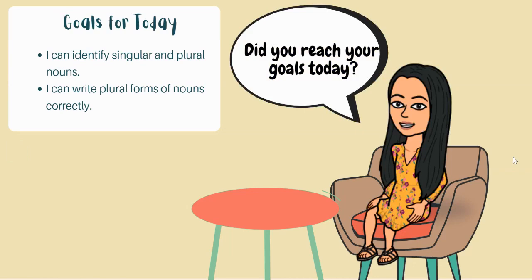Wonderful job, boys and girls. I'm glad that we can go over singular and plural nouns. Now let's go ahead and revisit our goals. Were you able to identify singular and plural nouns? And are you able to write plural forms of nouns correctly? If so, you're ready. Let's move on to our assignments.